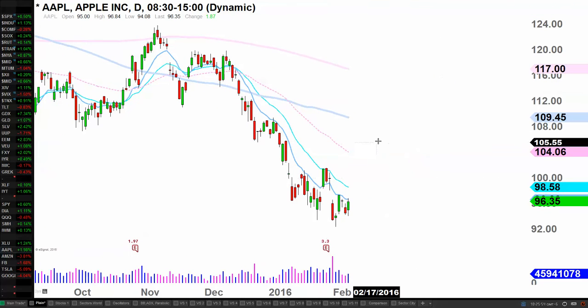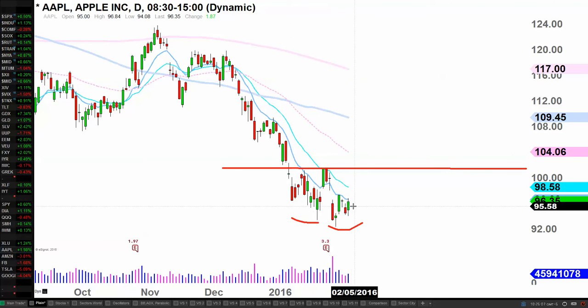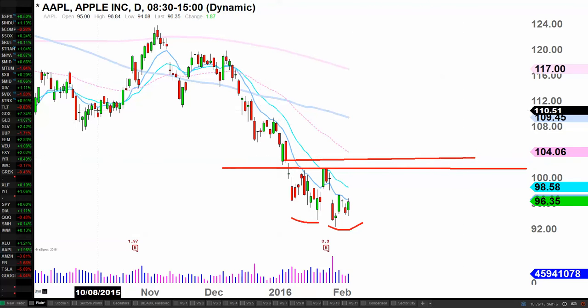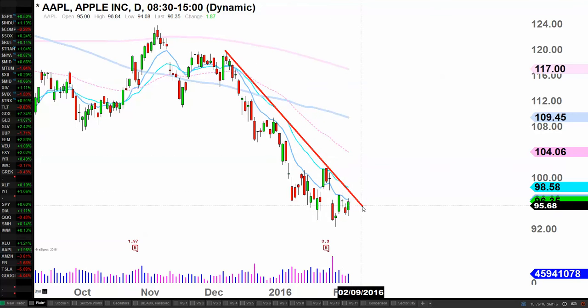However, things are still messy, right? So what we've got going on right now is we have this gap area. We're still below the 10 EMA. We're still below the 20 MA. I think if this thing is going to become some kind of a double bottom, we need to clear at least the 101.31 level. We do have a gap area here. We have another support level here. There's a lot of resistance levels, and a resistance level there as well.